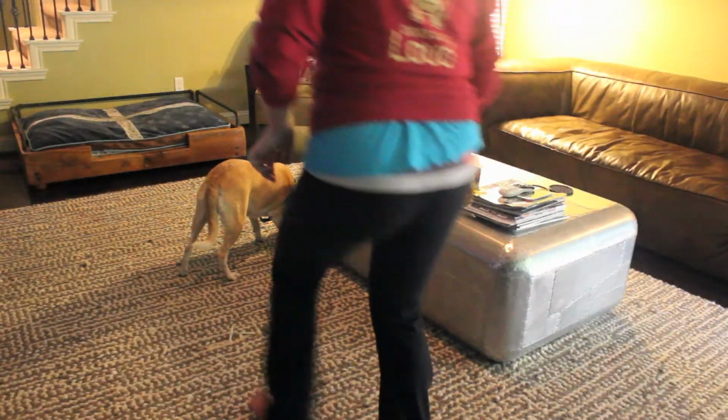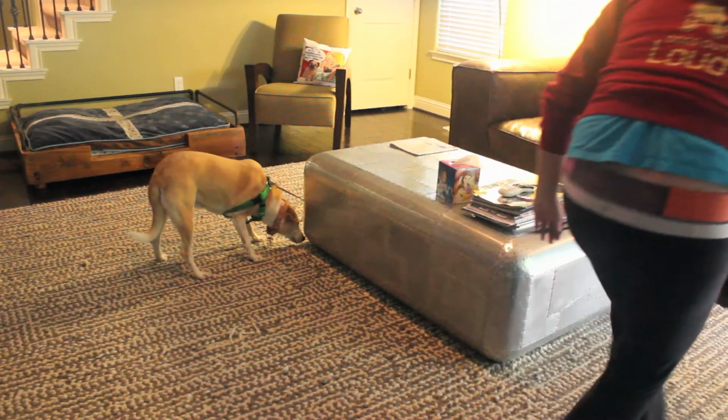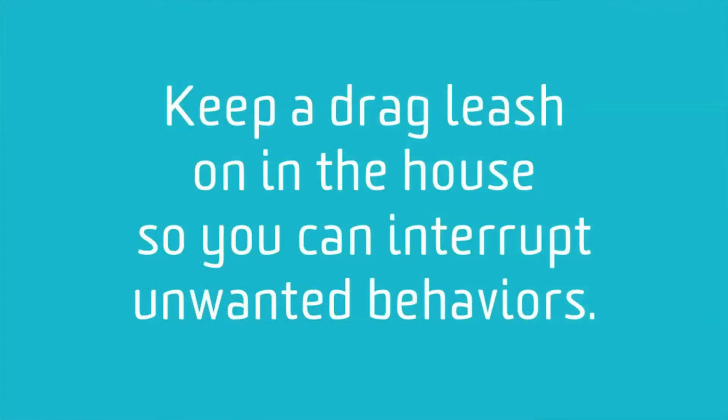Upon going back inside, leave the leash on the dog but let it drag. This way you can unobtrusively interrupt an unwanted behavior, for example, checking out the trash can or starting to eliminate indoors, by gently picking up the leash and redirecting the dog to an appropriate behavior, like getting food or a chew toy or taking him outside to go potty.